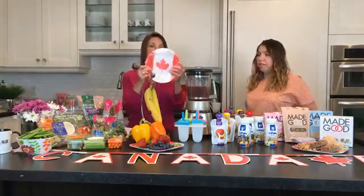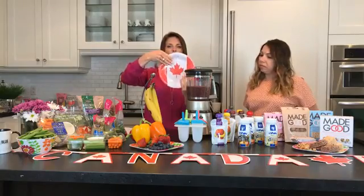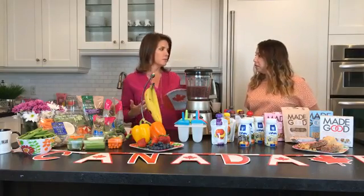So this, cut it in half, not literally, but draw an imaginary line. So all of this needs to be fruits and vegetables. This quarter here needs to be protein, and then this needs to be carbs. Okay, so that's more of a meal situation.